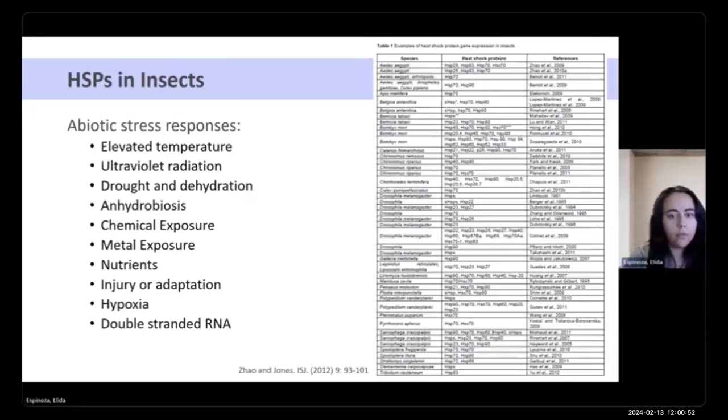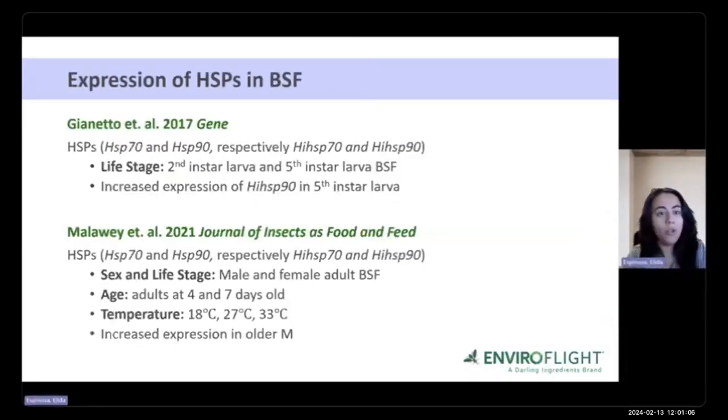specific stressors. And to date, we have used them specifically with black soldier flies, but I do feel that they have been underused in promoting BSF health. There are specifically two publications that focus on HSP 70 and 90 at different stages of the insect. This first study by Gianetto et al. 2017 focused on the second instar larva and the fifth instar larva, and they showed an increased expression in HSP 90 in the fifth instar larva.